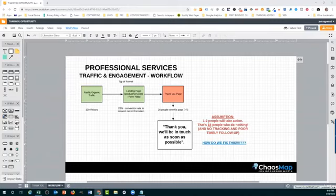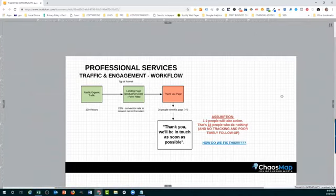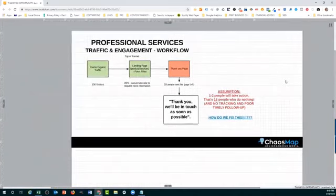So here's the common problem, and let me expand this window a little bit. For professional services, what's going on here? And by the way, professional service could be a law firm, plastic surgeons, med spas. We do a lot of business in that area, actually. Anything that requires a workflow as I'm describing here, where you have some traffic on the left side. You see it. I put paid and organic in the green box here.